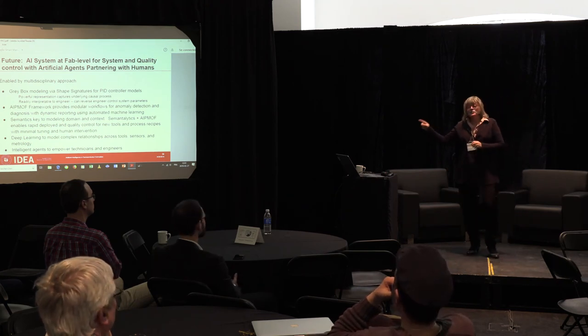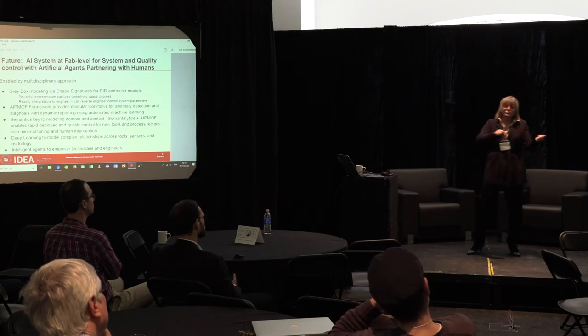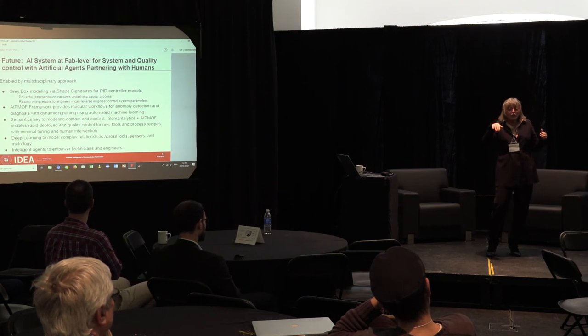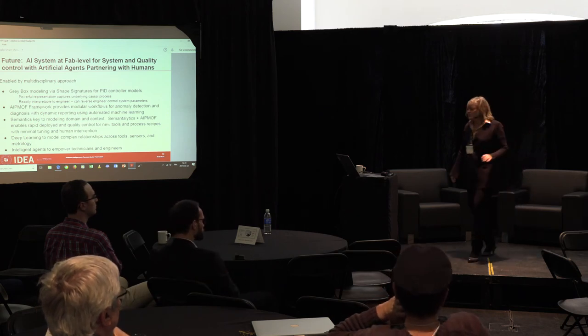And in fact, it can do much more. Because it has this control theory, you can actually reverse engineer and make suggestions on how to fix things. Like, you're oscillating too fast, dial back on KP, you need to do that.